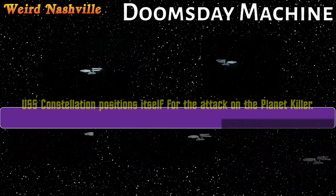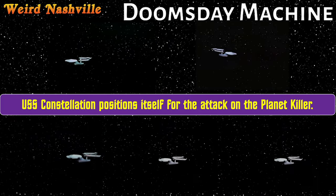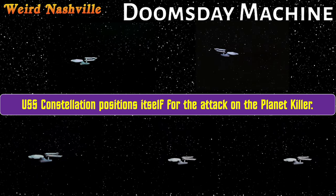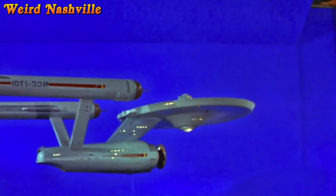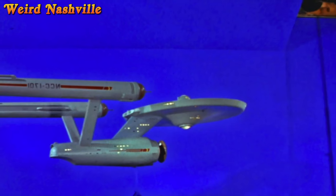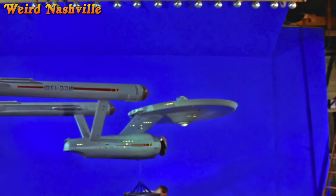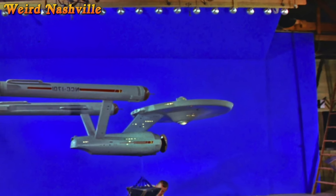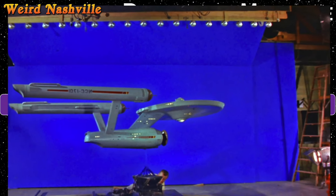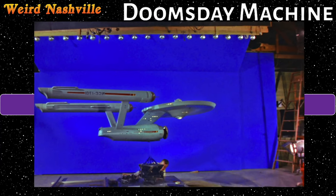Now, this group of shots were used when we see the Constellation making an approach on the Planet Killer. Notice the animated phaser strike coming from the one on the top right. Since the 11-foot model was only finished on one side, when they needed to show the other side, they would flip the negative and make it look like it was going in the other direction. Most of the time, they wouldn't even bother to correct the NCC 1701 decals, so they still showed up backwards on TV. However, they did have reversed decals, and they did use them from time to time.